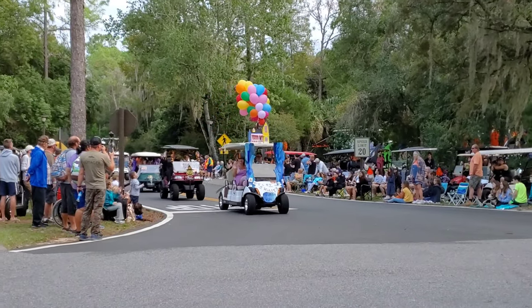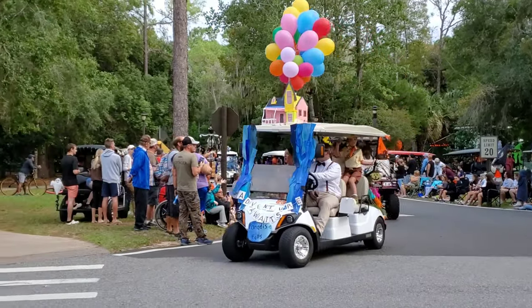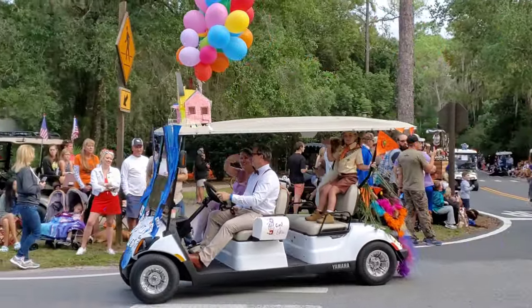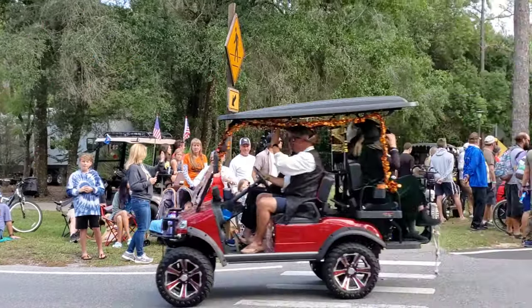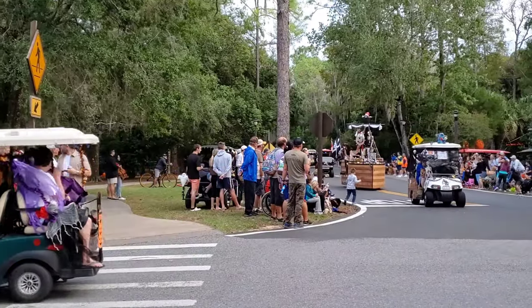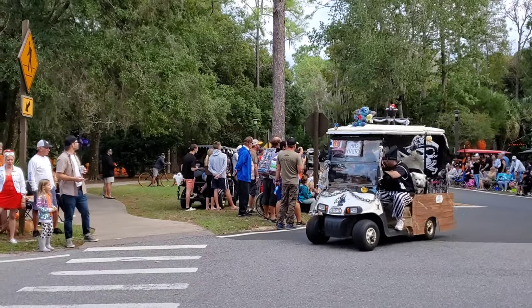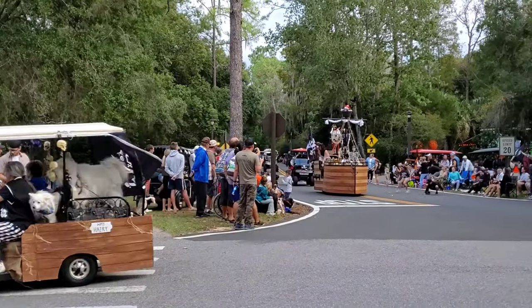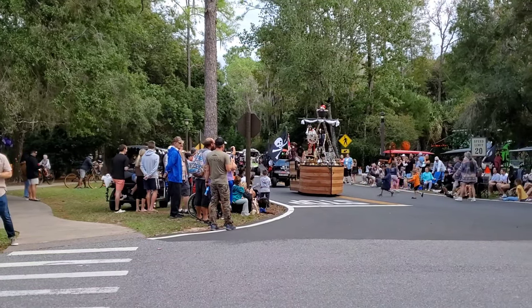And then we have an Up golf cart. Oh my goodness, look at the fire. And we have a pirate ship and it's throwing out candy. Oh no, they're throwing out coins. Chocolate coins.